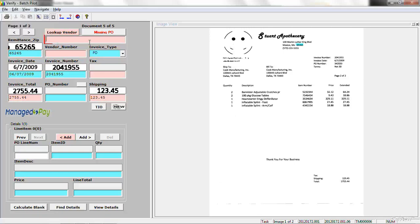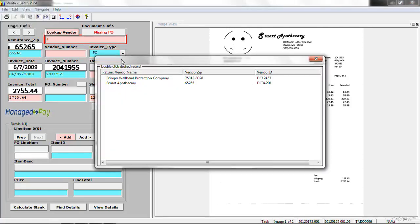Now, I'm not able to capture the vendor automatically because it's using basically a logo. So I have the ability to do database lookup in this application. I want to look up in my vendor master table all of the vendors that begin with S to find this vendor in my vendor master table. So I click the lookup button. It brings back a hit list of two vendors. I'm going to select the correct vendor.